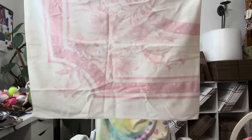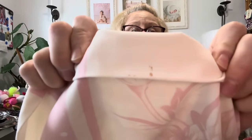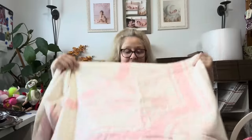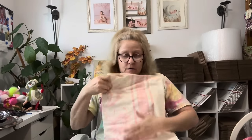Then I found this one. This one has no stains. Look at this one, guys. This one is a rectangular. Oh no, there is a stain here. And I don't know if that'll come out, but I'm gonna try my rust stuff on there. I don't know if that's blood or rust, but look at how beautiful this tablecloth is. Oh my goodness, I love this tablecloth. This would be beautiful for Easter. And I would say it's about a 52 by 50. It would fit my kitchen table.